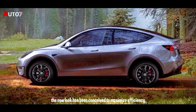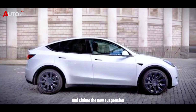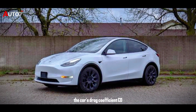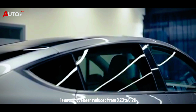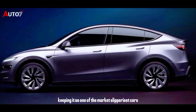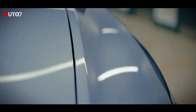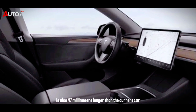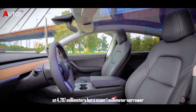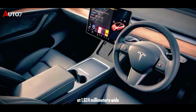Tesla says the new look has been conceived to maximize efficiency, using every kilowatt-hour more effectively, and claims the new suspension, wheels and tires will help in this endeavor. The car's drag coefficient, Cd, is said to have been reduced from 0.23 to 0.22, keeping it as one of the market's slipperiest cars. This should boost range and reduce wind noise. The revised Model Y is also 47 mm longer than the current car, at 4,797 mm, but a scant 1 mm narrower, at 1,624 mm wide.